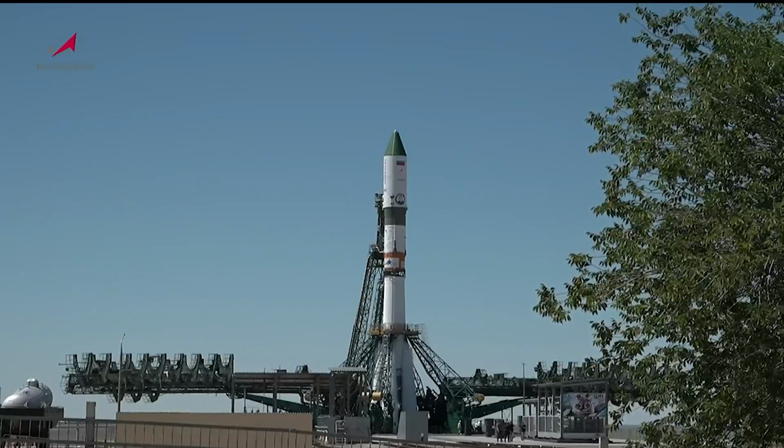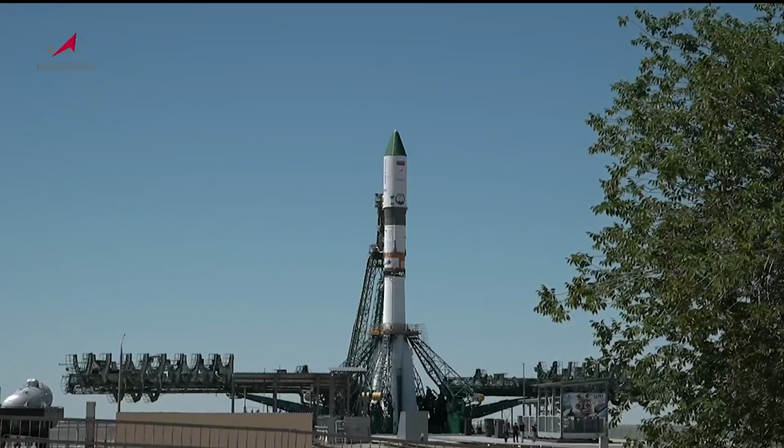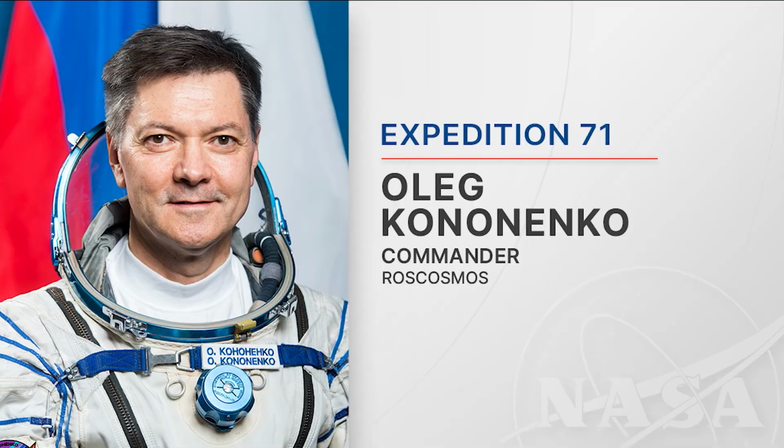One note about the Expedition 71 commander, Oleg Kononenko. He is on the verge of one of the most amazing milestones in human spaceflight history. Next Tuesday, June 4th, Kononenko will reach the 1,000-day mark in space on this, his fifth mission into space. 1,000 days coming up for Oleg Kononenko next Tuesday, June 4th.